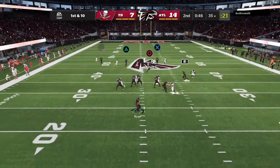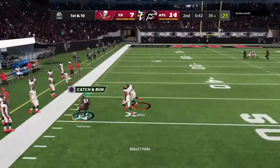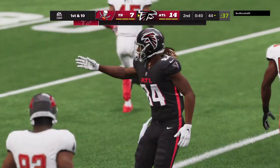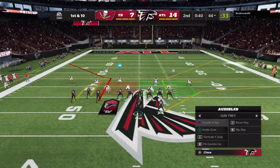They'll throw on first down with Ryan. Finding some room at midfield. And he gets us to the other side of midfield across the 45 before going out. Back-to-back good plays have him on the move on first down.